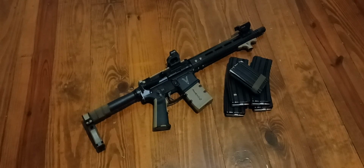This is a very, very lightweight weapon. As pictured, with no magazine, unloaded, it weighs about 4.8 pounds. Fully loaded, it weighs about 5.5 pounds with the 20 round mag. And with the 30 round mag, it's about 5.8, almost 5.9 pounds. So this is a super lightweight weapon, a very, very accurate weapon.